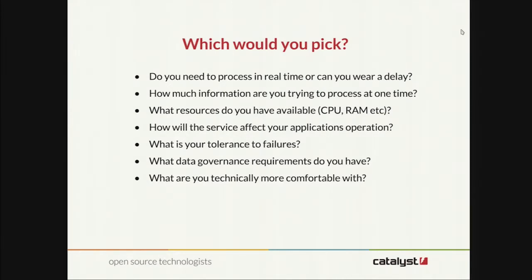Also, it comes down to taste. I mean, through all that, it can come down to what you're comfortable with. Are you more comfortable dealing with real-time services? Are you more comfortable dealing with queues?